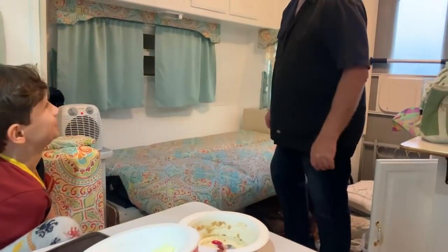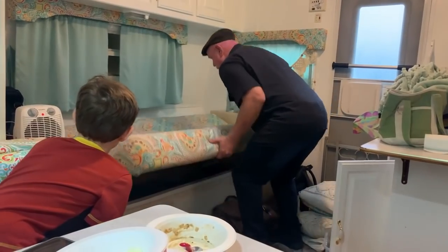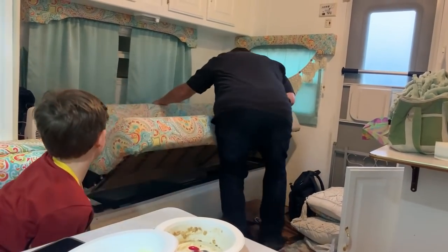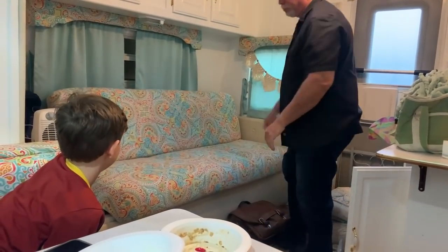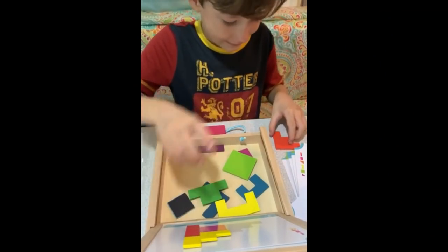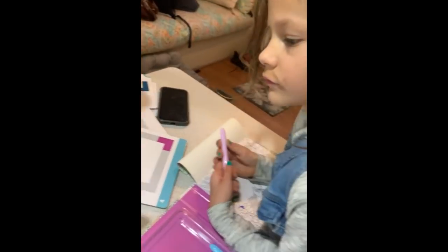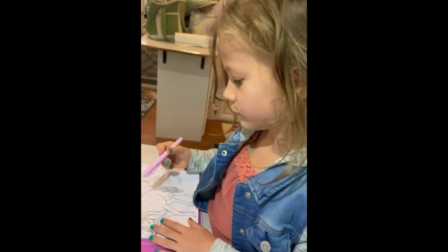Grandpa, fold up the couch. Whoa. Poof. Magic. Yeah. This puzzle looks really cool. What do you think? You like this puzzle, or you like your coloring book? Love my puzzle.